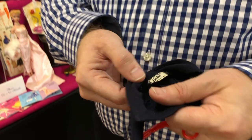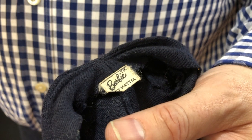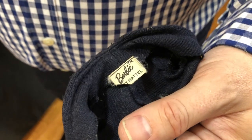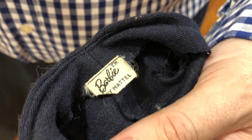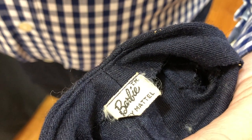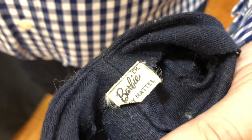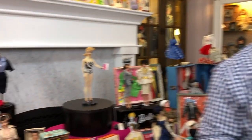Now the labeling was done right from the beginning, because they wanted that brand recognition. Do you know why this label is a little different than some of the others? Tell me. When Barbie first came out, she was trademarked. And then a year later, she was a registered trademark. So the earliest fashions from 1959 and 1960 will have this little TM. The later ones will have the R in a circle. So that way you can kind of tell the earlier ones, because some of the fashions went on for quite a few years. Commuter set went for a couple of years, but Evening Splendor went from 59 until 62.